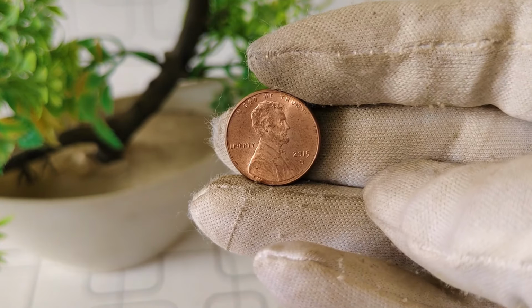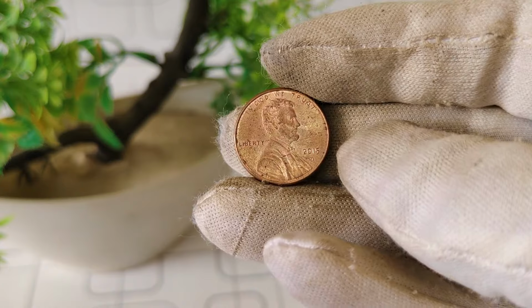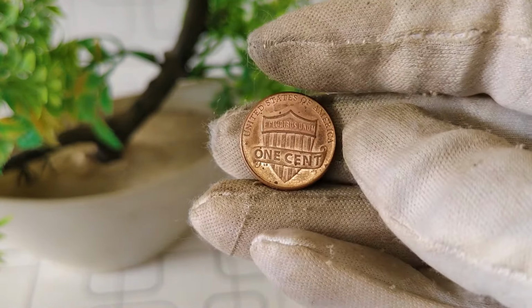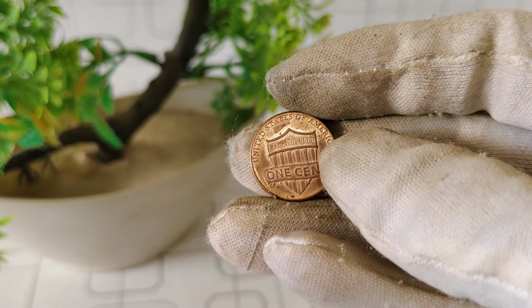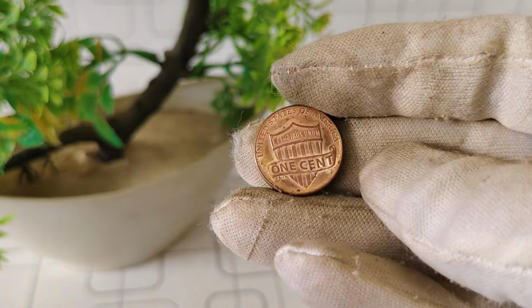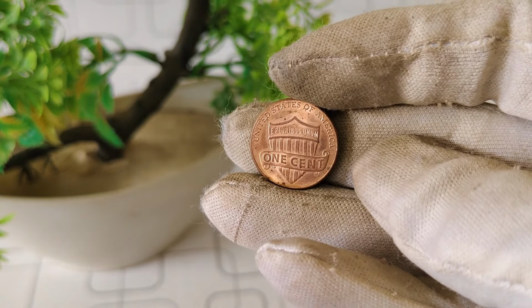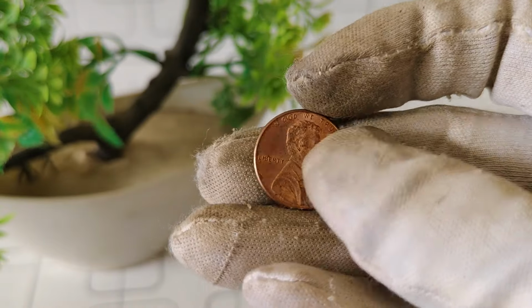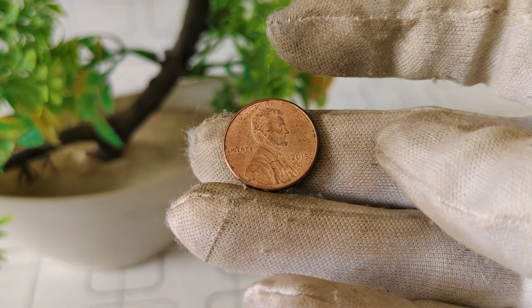However, if you happen to come across a well-preserved specimen or one with a unique error, its value could soar much higher. But remember, the true worth of this coin goes beyond its monetary value. It serves as a tangible link to America's past, reminding us of the sacrifices made for liberty and the ongoing journey toward a more perfect union.